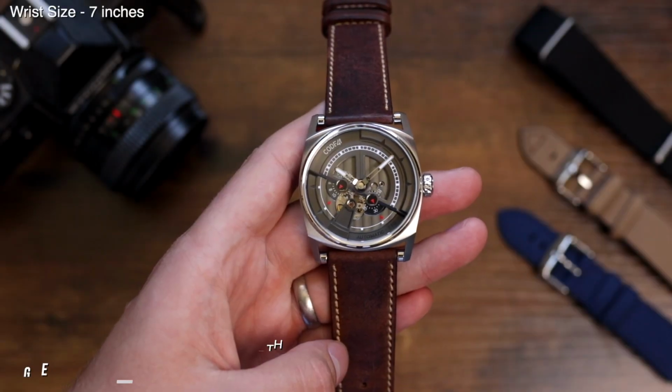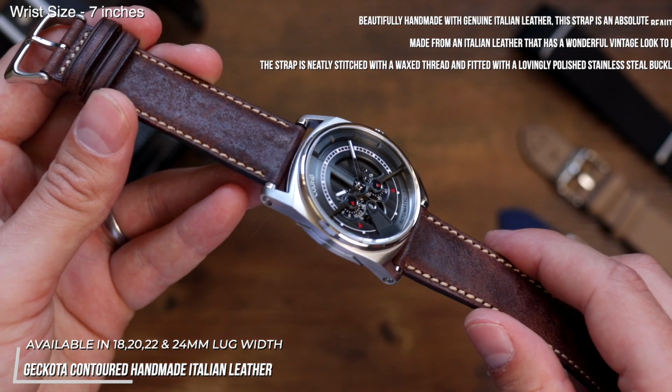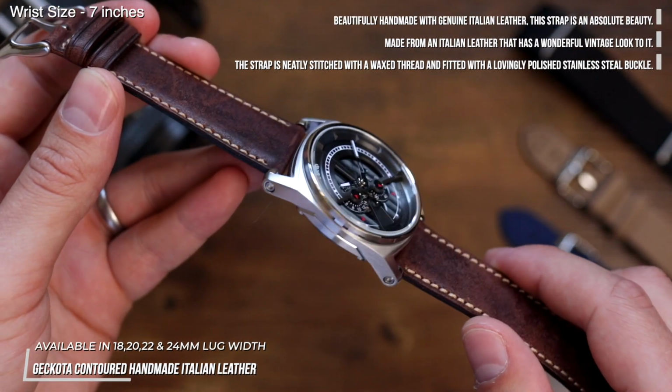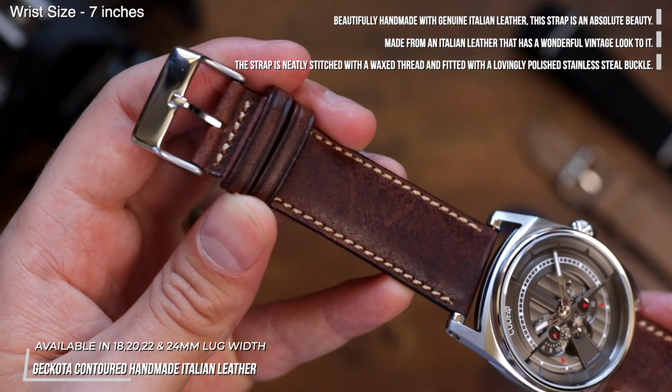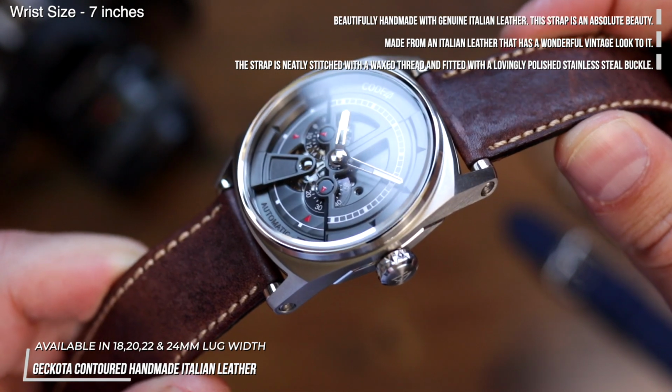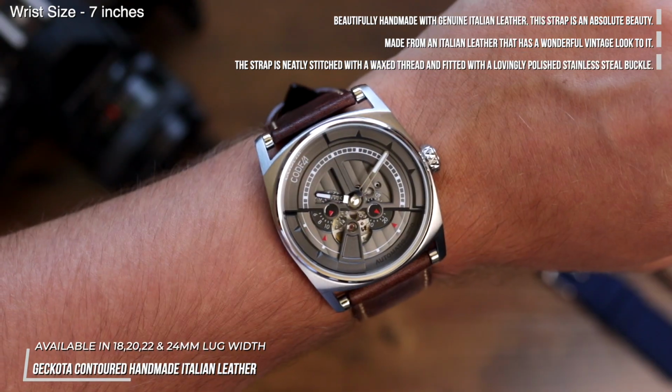Next up, our contoured Italian handmade leather strap. Once more, this combination delivers a strong vintage style, but thanks to the darker leather colour and side stitching, becomes a bit more dressy. This is more of a subtle combination that allows the watch to speak for itself and be worn in a more dressy situation.